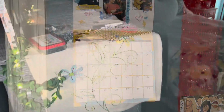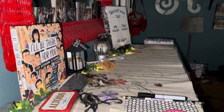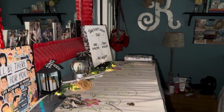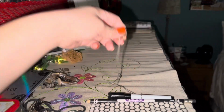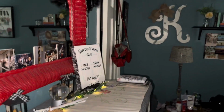Yep. And this is my dresser. It was a hand-me-down from my cousin, but we DIY'd it. It used to be white, then pink. Now it's gray and the mirror is red. Yeah. And more friend stuff. Like random friend pictures, a book, a poster, my necklace with a Scorpio sign on it, then fairy lights.